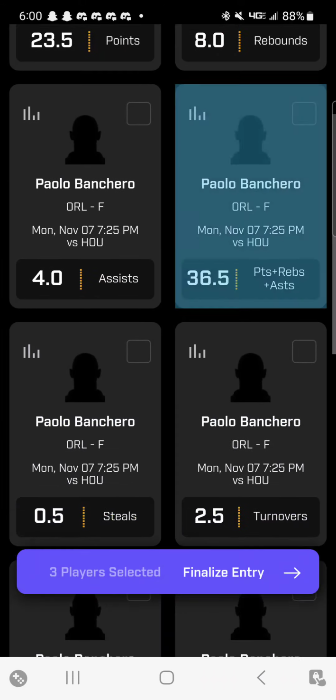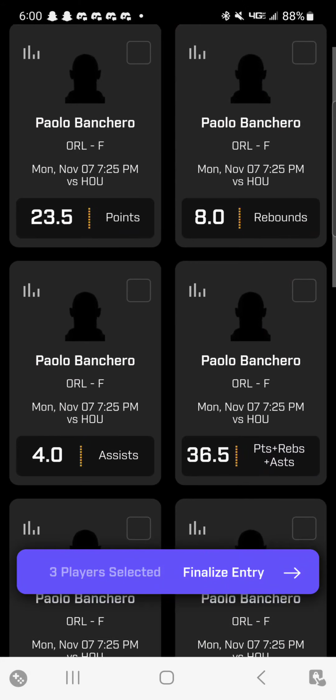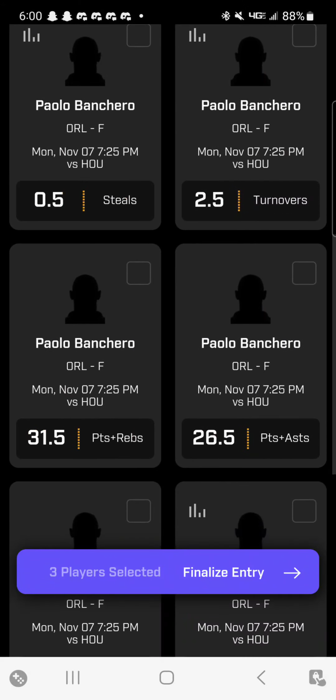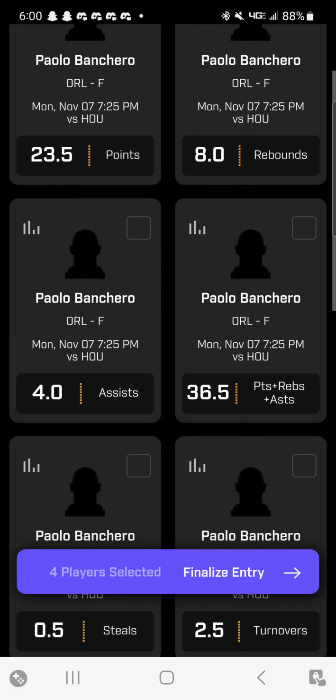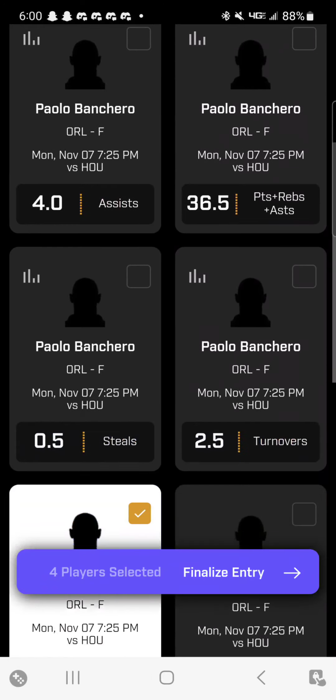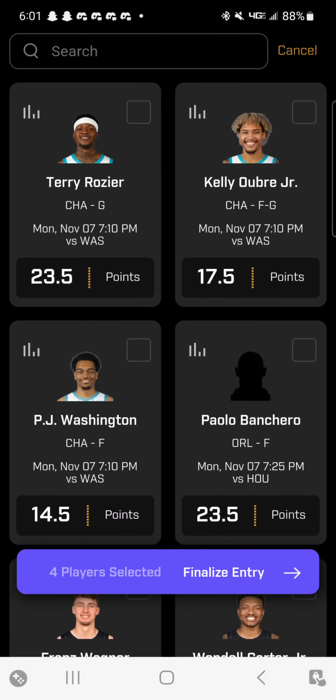I don't know. This is one of my lesser confidence picks, if I'm being 100% honest, but I am going to take his points and rebounds combined. If you add those numbers up right there, it is 31.5, and it is set at 31.5, so it looks like a fair trade.